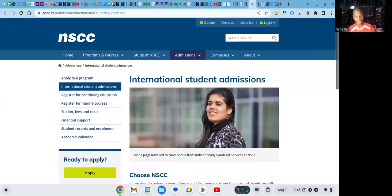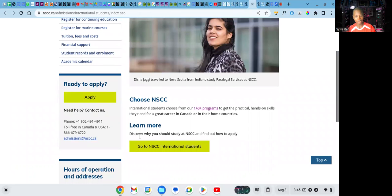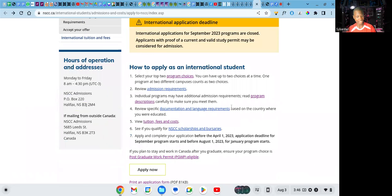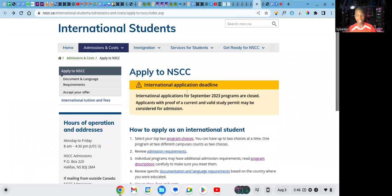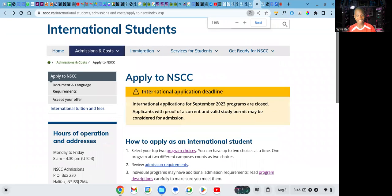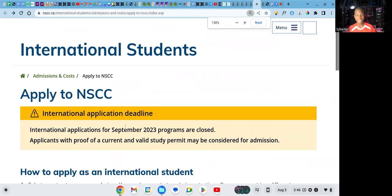Okay. So if you come to the international student page, here it says go to NSCC international students. Okay, so I think this is the international student page. Apply to Nova Scotia Community College, and if you look at it here very well, it says international application deadline. International applications for September 2023 programs are closed. So if you still want to apply into any program that is September 2023, please don't try it. Okay, it is closed already.